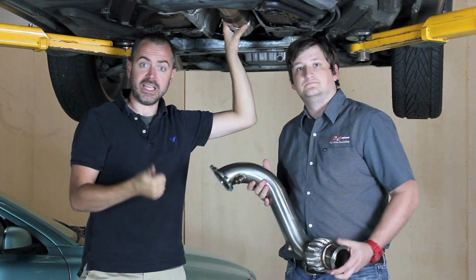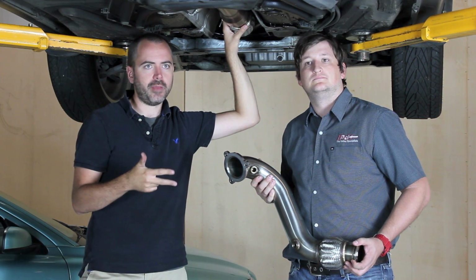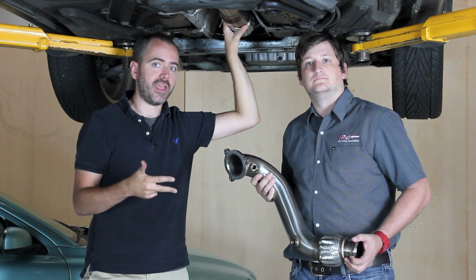It's going to keep your car legal, it's going to keep it clean, it's not going to harm the environment any more than your stock downpipe did when you have a good, well-made high-flow catalytic converter.